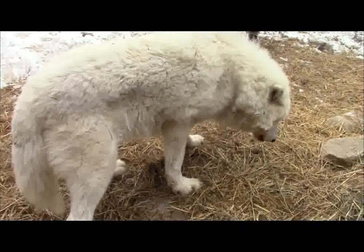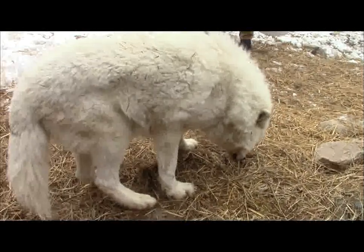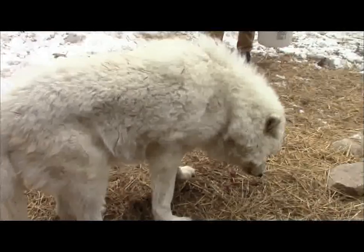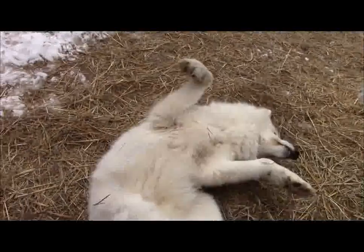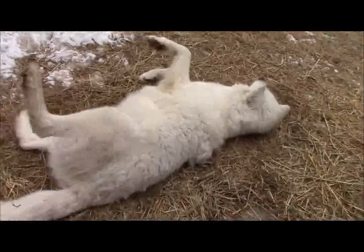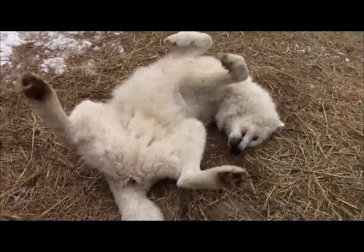So we've been kind of rotating his diet, mixing it up a little bit, so he's got something always stimulating for him. Like I say, we see less howling, and we see more stimulus. Greetings are still very, very good with wolf care staff, and he is active. So again, those are the parameters that we look for to make sure that Shadow's doing well.